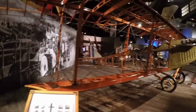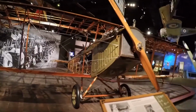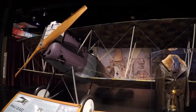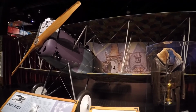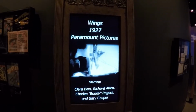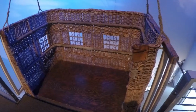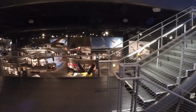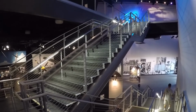It's about making airplanes. It's all wood. It's the Curtiss JN-4D Jenny. Faithful Jenny. It's the Pfalz D.XII. Has to do with movie making. This is Wings, 1927 from Paramount Pictures. Oh, stars Gary Cooper. There's another Fokker. Here's a hot air balloon basket. This is the David C. and Polly Wyman Grand Staircase between the World War II and the World War I exhibit floors.